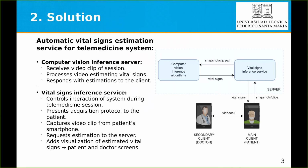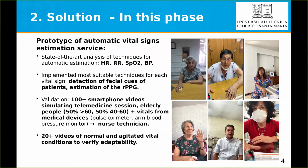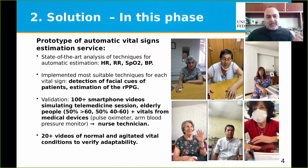I will try to be brief, so I will go a little bit quick. In this phase, we were able to analyze the whole state of the art, analyzing the techniques for automatic estimation of heart rate, respiration rate, oxygen saturation, and blood pressure, implemented the most suitable techniques for each vital sign, and we generated a validation test data set of more than 100 smartphone videos simulating a telemedicine session with emphasis on elderly people, with more than 50% of these people over 60 years old.